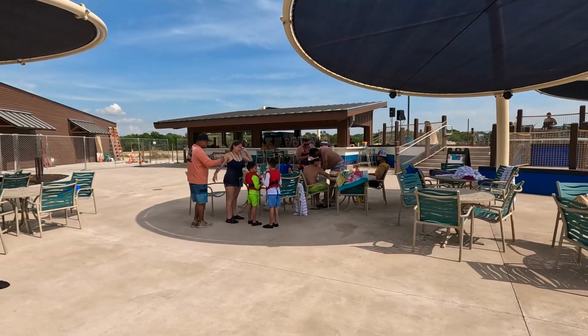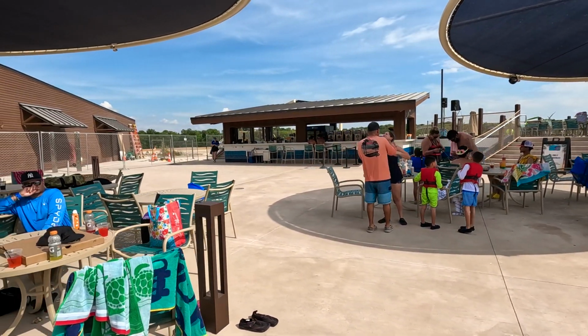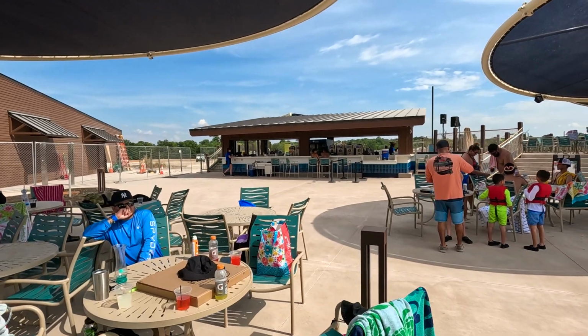And what's really cool about this section, it wasn't open when we went, but they're building a brand new outhouse that has restrooms there right by this section. And those hopefully will be open within the next 30 days, they said. Construction was pretty far along when we were there.